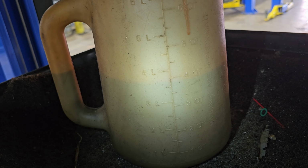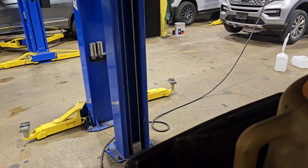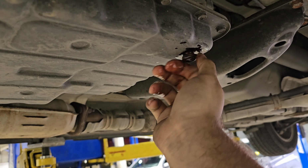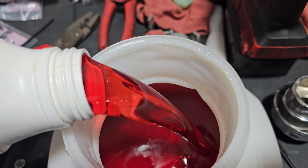Now it's dripping. Where is the drain plug? I'm not gonna end up replacing the washer, because it'll be alright. Get my hands all dirty. Alright. Just as a reference, this is what your transmission fluid should look like. Bright red.